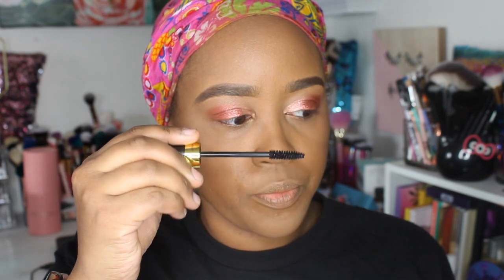Okay, looking good so far. So we're gonna go into this Beauty Benefits mascara, and this is the wand here. And since we're wearing false lashes today, we don't need a ton of this on. So one coat should be good.